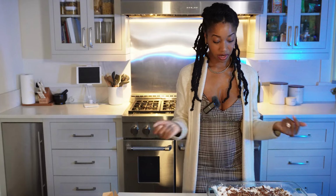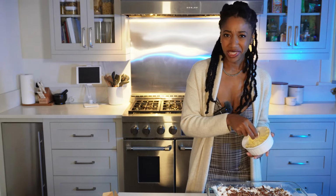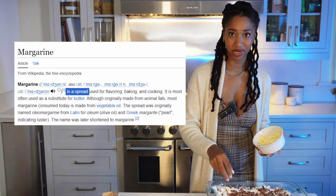And last, we're gonna top this with some small pieces of margarine. Now, I tried to cut the margarine into small pieces as they instructed, but margarine is not very solid. It's a spread. And at first I thought I was tripping, but then I went to Wikipedia. It defines margarine as a spread.